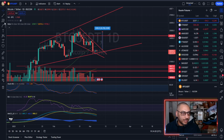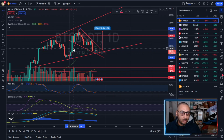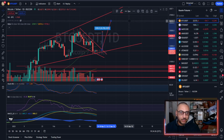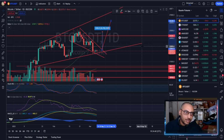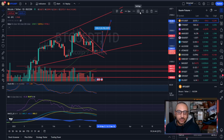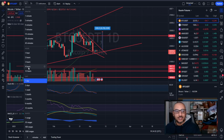If we do get a more aggressive move, then we could see the length of this pole, which would bring it straight out here. We could see price coming up to 26,240. But in all honesty, I would much rather just see us break above 24,300 and backtest it as support. I don't think that's too much to ask, but that's what I would like to see.